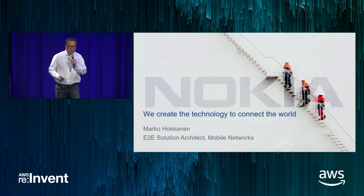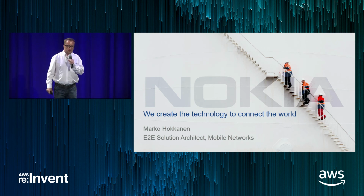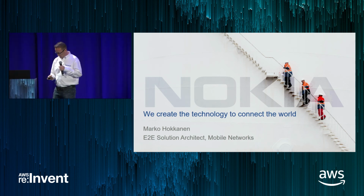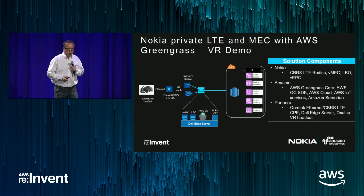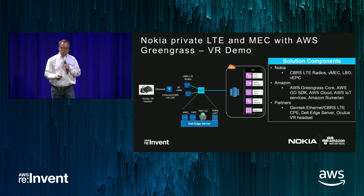Yep, my name is Marco Hokkanen. I'm working as end-to-end solution architect. And this is the first project between Nokia and AWS Greengrass team that I'm presenting to you. Okay, yep. Over here you can see our proof of concept, which is actually available over there in the builders area. Over here you can see the actual solution.